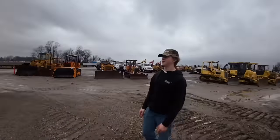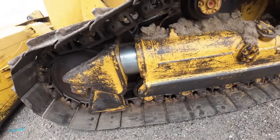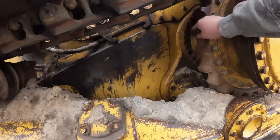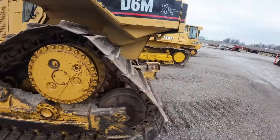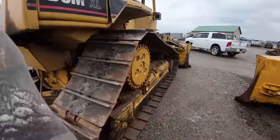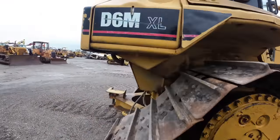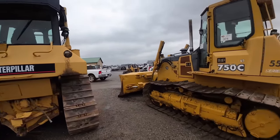M? M, as in Mary. One thing I'm noticing right here, see how far this chrome's out here? Those tracks are stretched out pretty bad. That's a lot of distance. Put some newer sprockets on it. The rail height's getting down. It's still runnable some, but... All right, that thing's at 13,000 hours. That's a little more than what I want to buy to sell.